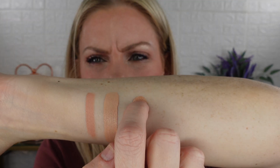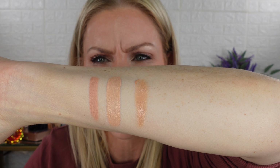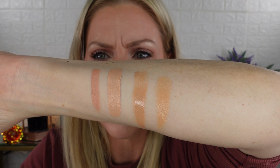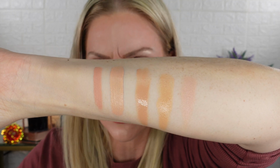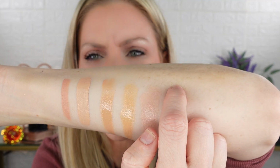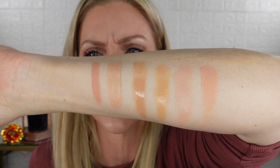Okay, and so let's swatch the darker shades. Here is the one from LA Girl. This is shade 2 Melon from Milani. This is the medium dark from Makeup Revolution. This is the medium from the Smashbox BECCA. Here is the second shade in the Little Sigma Duo. And then finally, this is shade medium in the Charlotte Tilbury Magic Vanish.